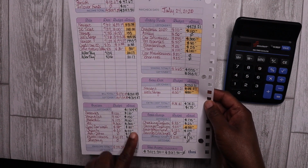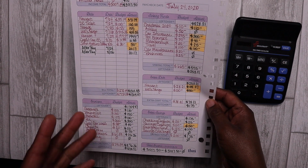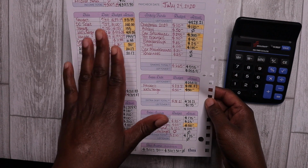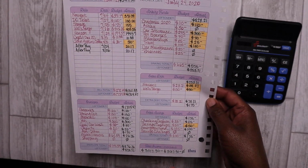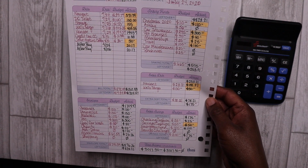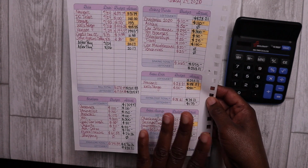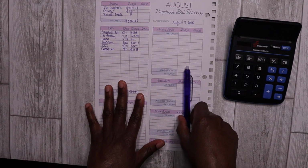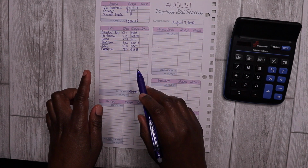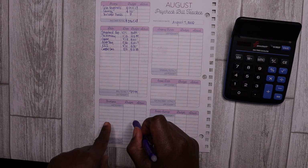And I don't necessarily worry about doing that for my variable expenses, simply because they change and fluctuate throughout the pay period. So I normally worry about bills, sinking funds, extra debt, and extra savings in terms of making sure that those funds get to where they're supposed to be and are allocated as I've indicated in my budget. That is the difference with my budget. The other thing is that I tend to deal with sinking funds, extra debt, and extra savings before I deal with my variable expenses.